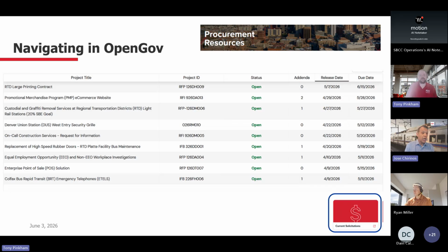Absolutely. So as you can see there in that slide, there are a few of those contracts. Actually, there's only one there showing a 20% SBE goal. That's a custodial and graffiti removal services. Every solicitation or procurement over $10,000 that RTD puts out has to come through our office. Our office reviews those solicitations and makes sure if there's a possibility to assign a goal to them. We assign goals. For example, the 20% SBE goal means we have set a goal where at least 20% of that contract should go to RTD certified SBE firms.